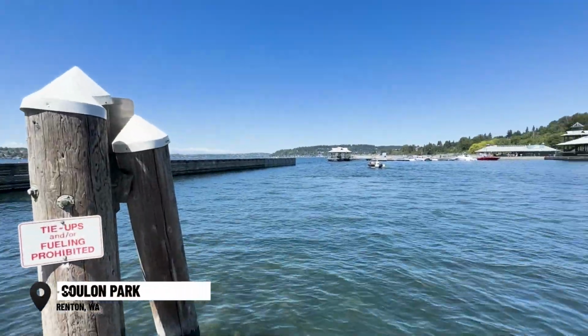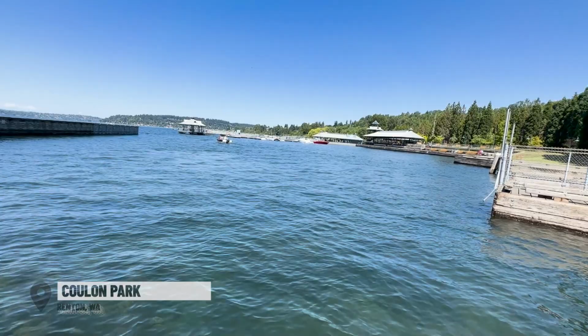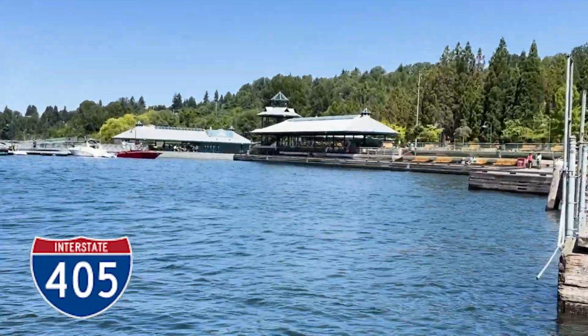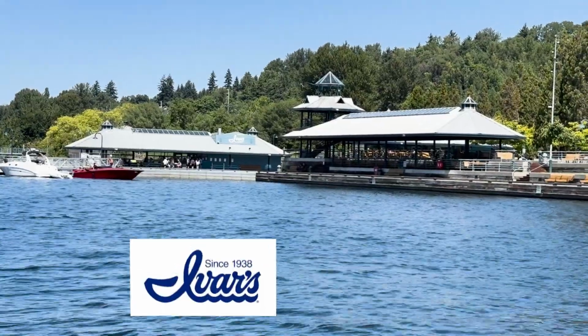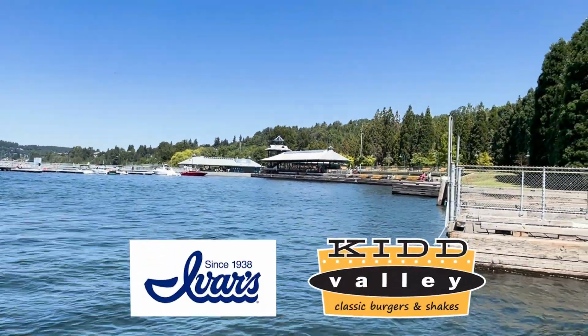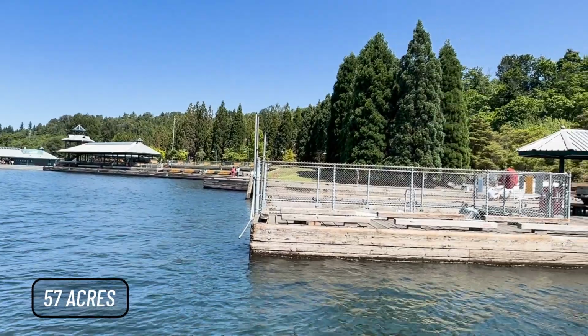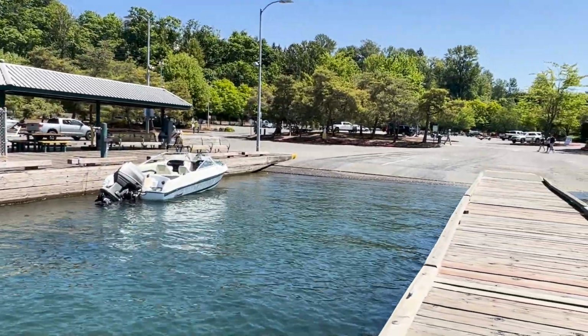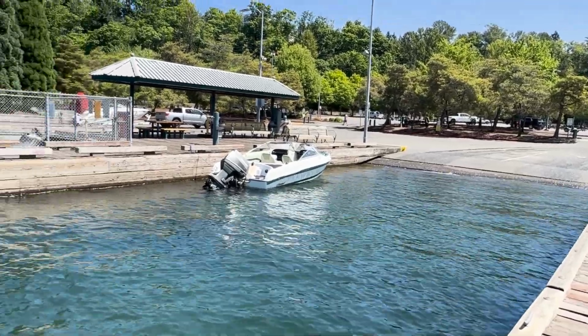And we are in Coulon Park, right off of exit 5, off I-405. You will see down there cool restaurants like Ivar's and Kidd Valley. There's 57 expansive acres in this beautiful park. You can even have your boat get into the water right here. There's a great boat launch.